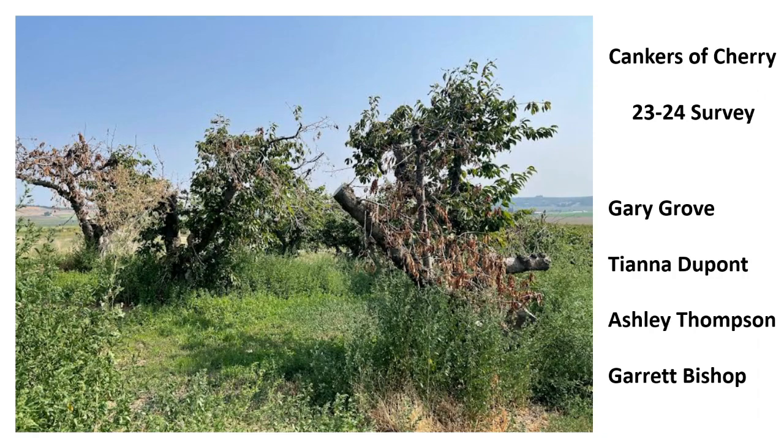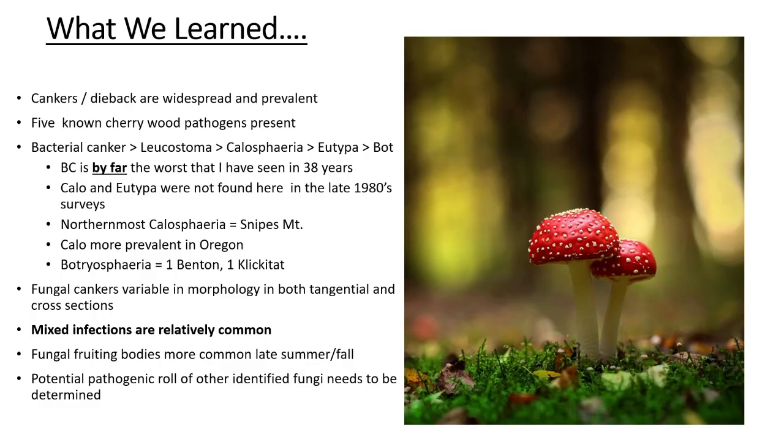So I'll talk a bit about the canker survey. We did this in 23 and 24, largely I think because Frank was getting inundated with cherry cankers, and some of them were obviously not fungal. So we did a survey. Myself, Tiana, Ashley Thompson, and Garrett Bishop, we did this in 2023.